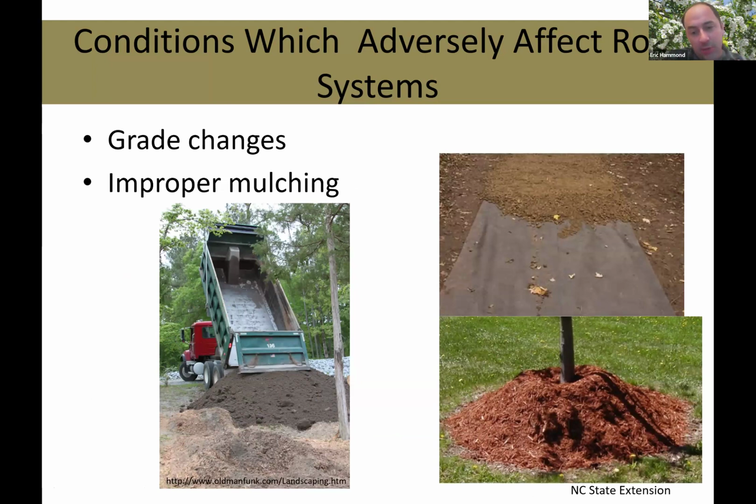One, changing the grade of the soil around the tree. Adding a bunch of soil around the tree, like is happening in this picture, will bury the roots, and there'll be less oxygen under all that depth of soil, less oxygen diffusing from the atmosphere because it has to go further. And you will kill tree roots like that and eventually kill trees. The same is true for lowering the grade, but the reasoning is different. If you lower the grade, you just cut the tree's roots and damage them, and you'll harm the tree that way. So we don't want to change the grade around trees.